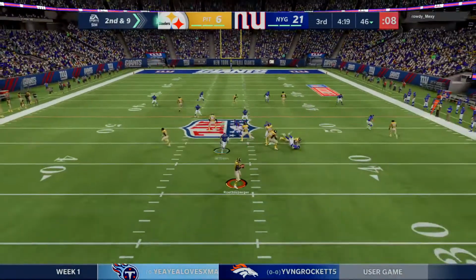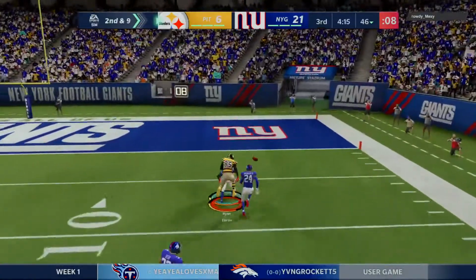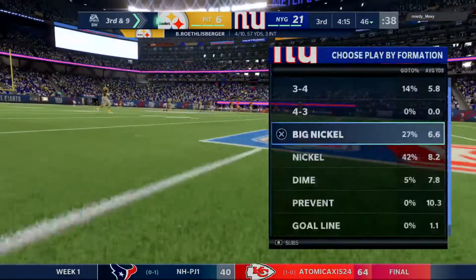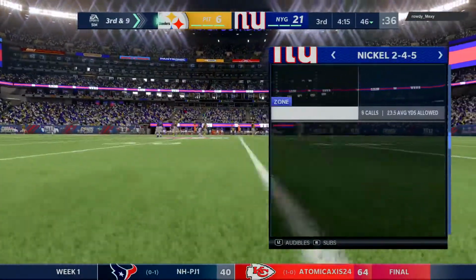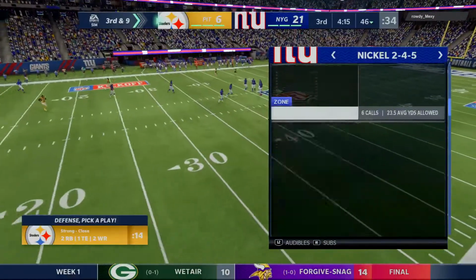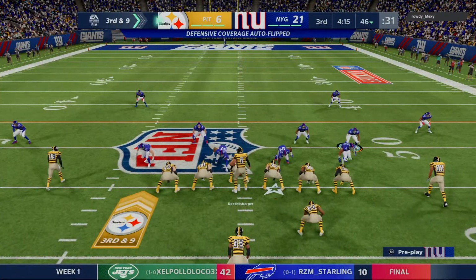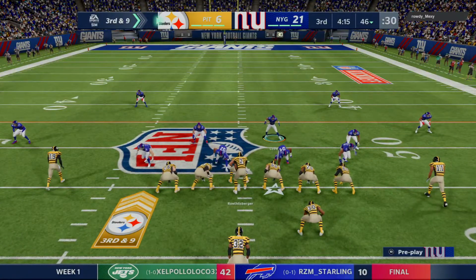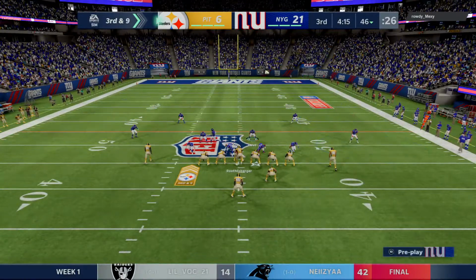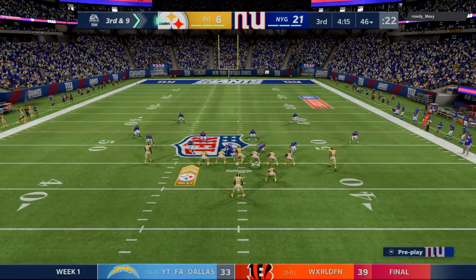On 2nd and 9, Roethlisberger looking deep here for Ebron. And that's going to be incomplete. Good effort there trying to take a shot, but it's 3rd down. He's had trouble finding open receivers all game, CD, and that's because really there hasn't been many. This defense has been all over them. Yeah, they're one of the better defenses in the league, and every time I talk to someone around the NFL, they all say the exact same thing. They're so fundamentally sound, it's hard to execute against them.